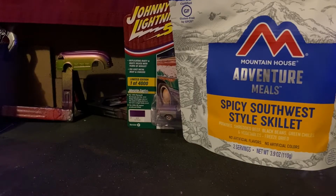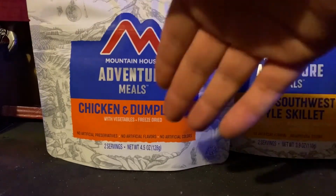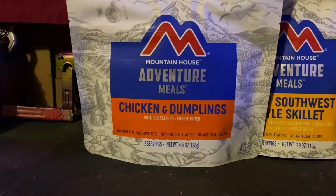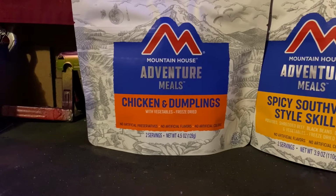One of my favorite comfort foods of all times is this stuff right here. Not out of a bag, of course, but homemade. My mom makes some bomb chicken and dumplings. So when I seen these, I went ahead and grabbed them, just because I know they are comfort food for me. And in a situation, I think this would help me through a situation. You know what I'm saying? Chicken and dumplings, a comfort food for me. So it'll give me a peace of mind, at least while I'm enjoying the meal.